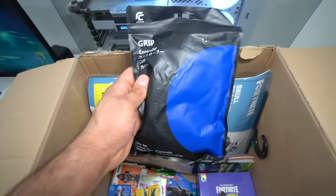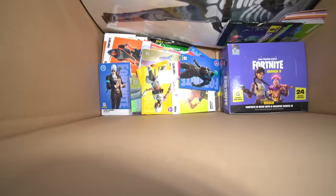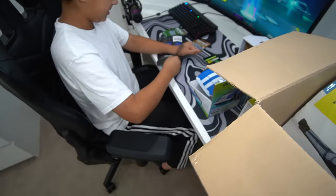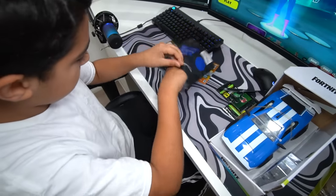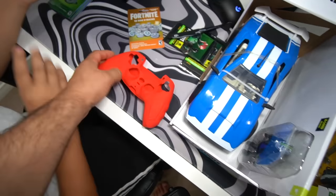I don't know whatever this is. Grip controller. I don't know. Open that up. I have no clue what that is. Bro, what is this? Whole bunch of trash or what? Like loose stuff? I don't know. They've been throwing stuff out. Yeah, open that up. What is it? It's like brand new. Hey, yo! That's cool. It's a controller grip.